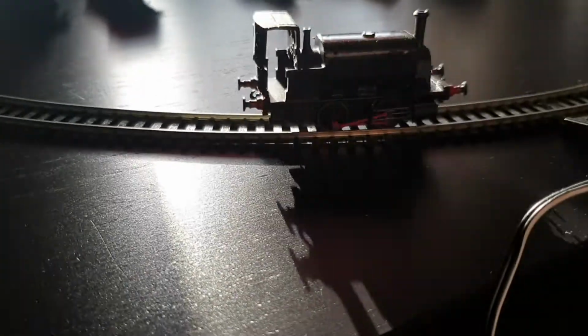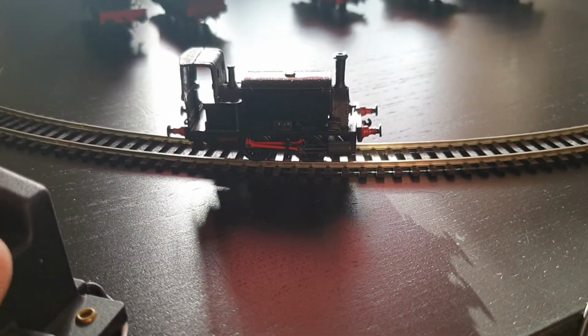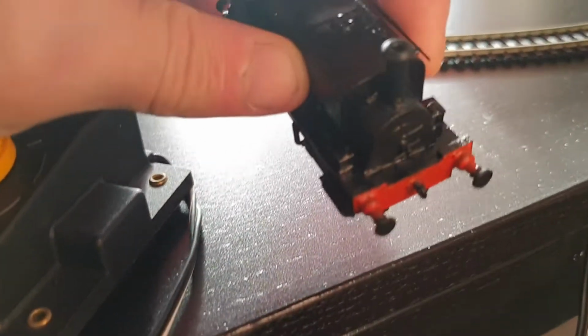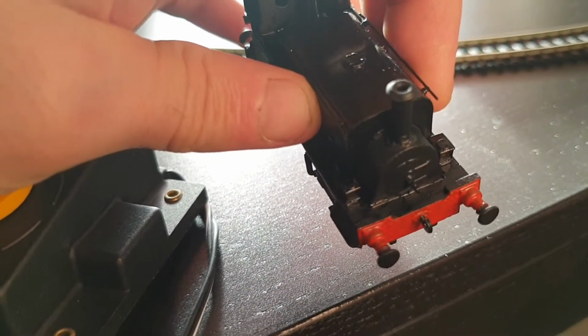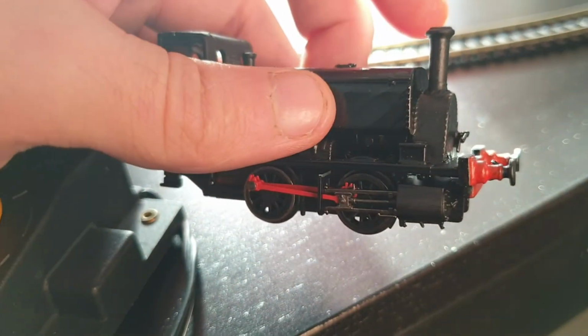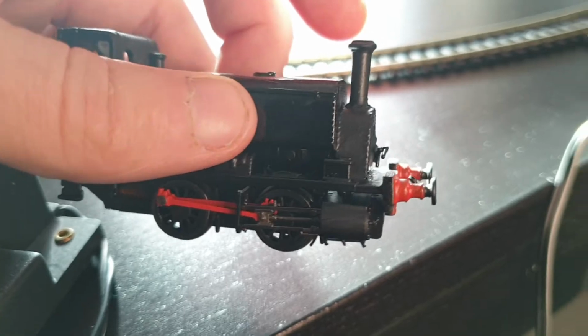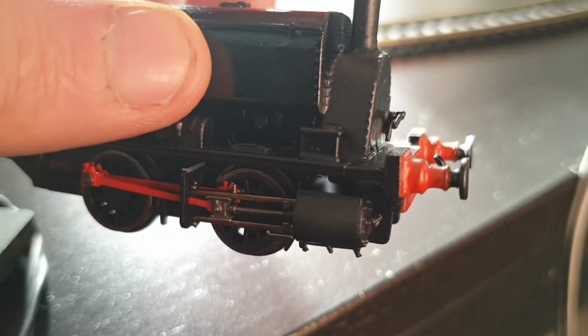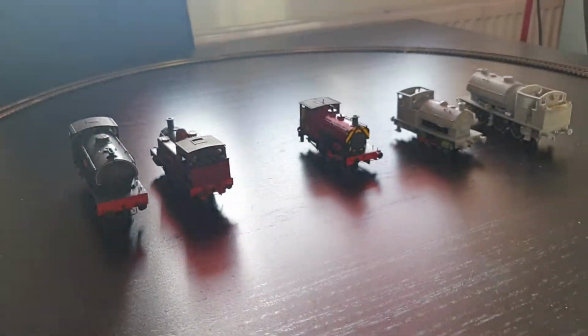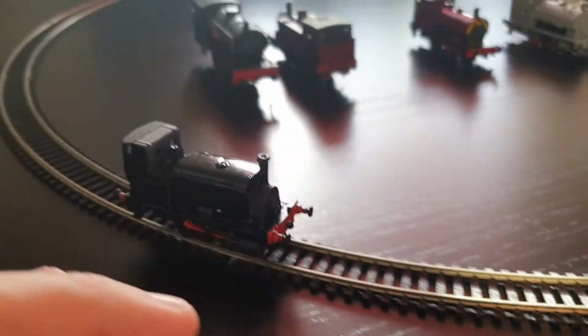Yeah, he's alright. I had a bit of a mare building this one because I'm a clumsy ham-fisted thing. I broke the buffer beam off when I was trying to put the body on. He's quite tight. This kit's quite a tight fit on its chassis. It will go, but you can just see there in front of the smokebox there's a cracked line. Well, yeah, I broke it. I managed to fix it, but yeah, the language was blue that day.